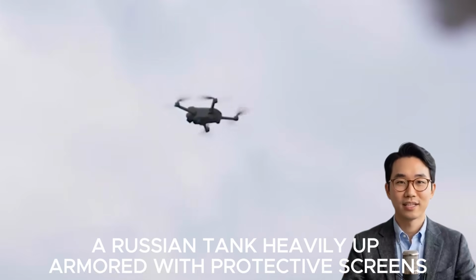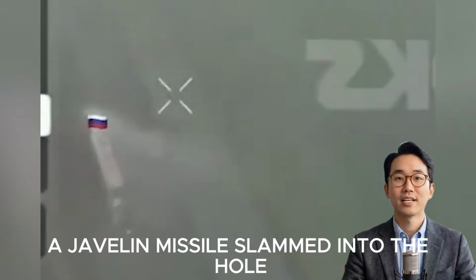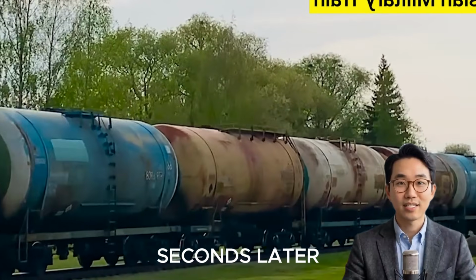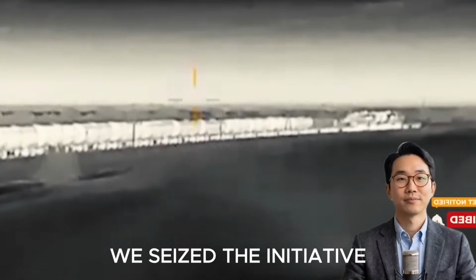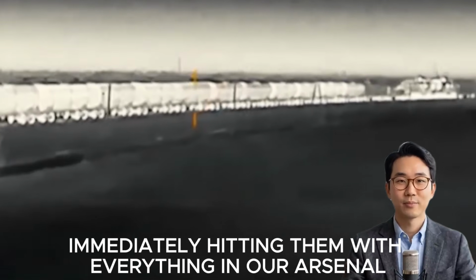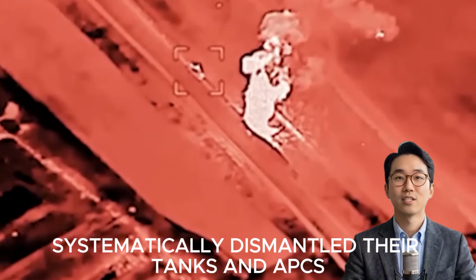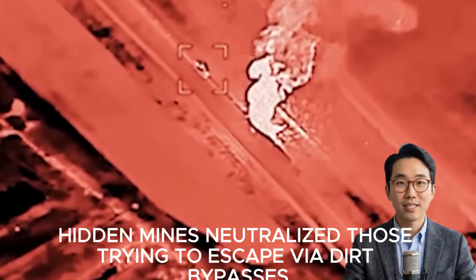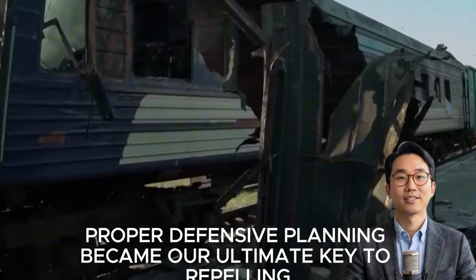A Russian tank heavily up-armored with protective screens struck a mine and detonated. A Javelin missile slammed into the hull seconds later. With their command structure shattered, the enemy fell into chaos. We seized the initiative, immediately hitting them with everything in our arsenal. Pre-coordinated drone strikes and artillery salvos systematically dismantled their tanks and APCs. Hidden mines neutralized those trying to escape via dirt bypasses. Proper defensive planning became our ultimate key to repelling this massive assault.